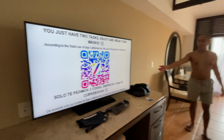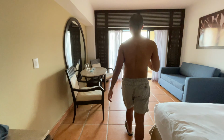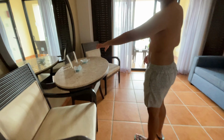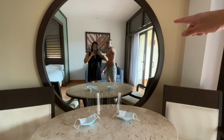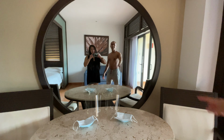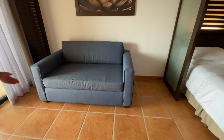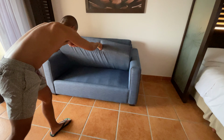Nice big TV. That's what you'll use to look for the activities, you know. Menu for the restaurant, room service, things like that. Pretty sweet. We got our masks right here and face shields, nicely set on the table. Big screen, mirror right here. Full body mirror. I think this pulls out into a bed, but we don't need it. Look under, maybe. See? No, it doesn't. Just kidding.